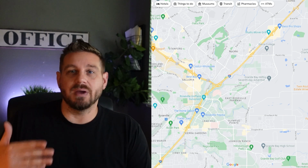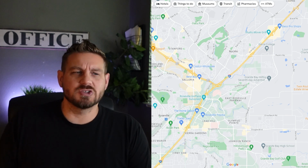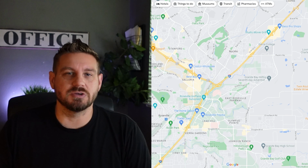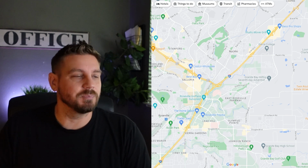Now, average price point for the properties in the West Roseville area is gonna be about $649,000. $649,000 is gonna get you that 3-bedroom, 2-bathroom. Square footage is gonna be, say, 1,700, maybe up to about 2,000 square feet.